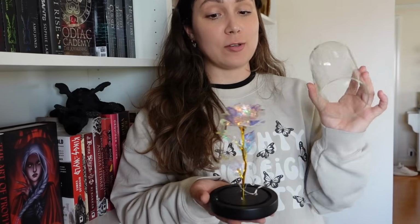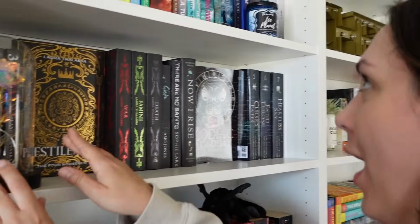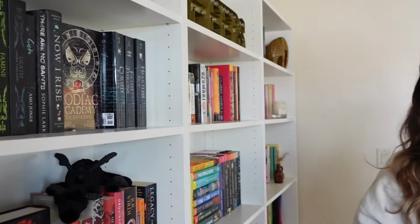And of course I have on my shelves all my little knickknacks I thrifted. This is one of my favorite thrifted items, y'all. It's giving Beauty and the Beast. And I know this is janky, but it lights up and it's so cute on the shelf. I literally love it. It is so fantasy and I think it goes perfectly with everything on my shelves. So cute.